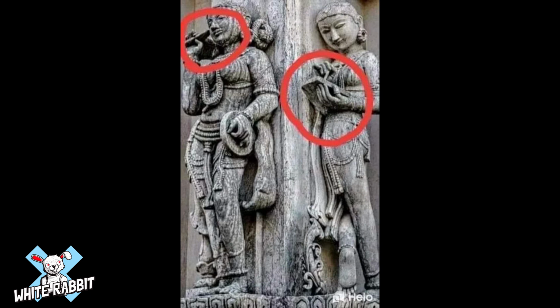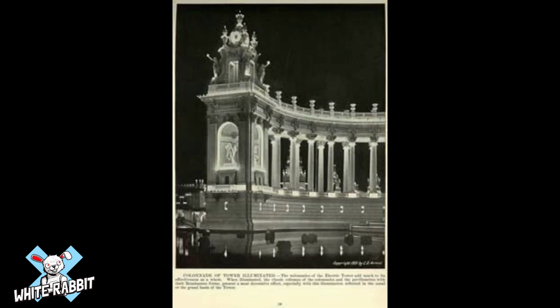So, and literally, guys, there's so much hidden from us, and you look at this picture and you wonder to yourself, have we really evolved that much? Because it looks a lot nicer back then than it does today. Just my thought.